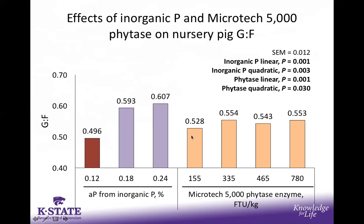In the Microtech 5000 diets, again, we saw both a linear and a quadratic response, where increasing the amount of phytase from 155 FTUs to 335 FTUs showed the greatest improvement in feed efficiency, where there is no further response after increasing up to that 780 FTUs per kilogram.